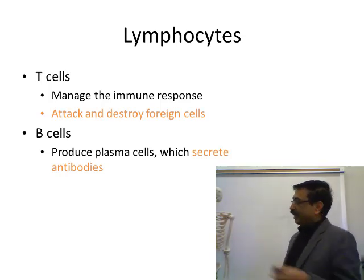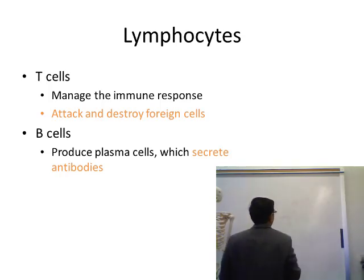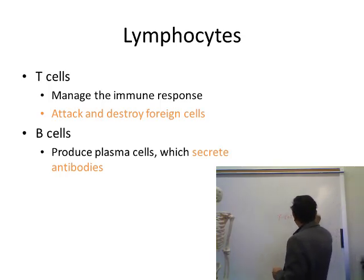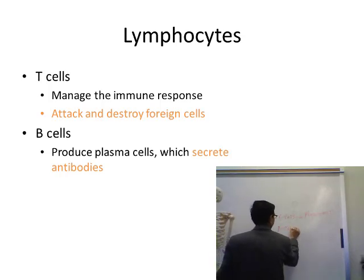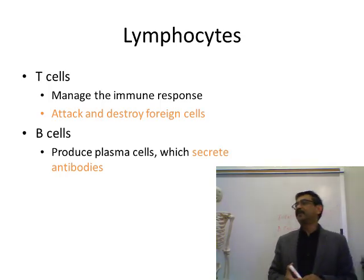So, T lymphocytes or T cells mainly destroy the microorganisms by phagocytosis. They get attached to the antigen directly and engulf them. And B cells destroy the antigens by producing antibodies. Okay. So they fight differently.